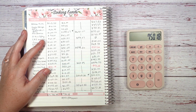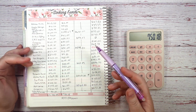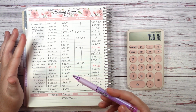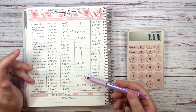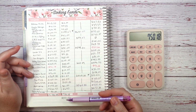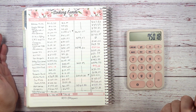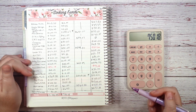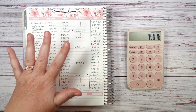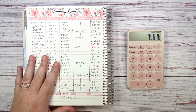Okay, so technically $750.18 happened here, in the sense that I moved money from one line item to another. So it wasn't physically adding $750.18, but it was adding to a specific account or line item in the sinking funds. So on paper it looks like a lot, but it's not.